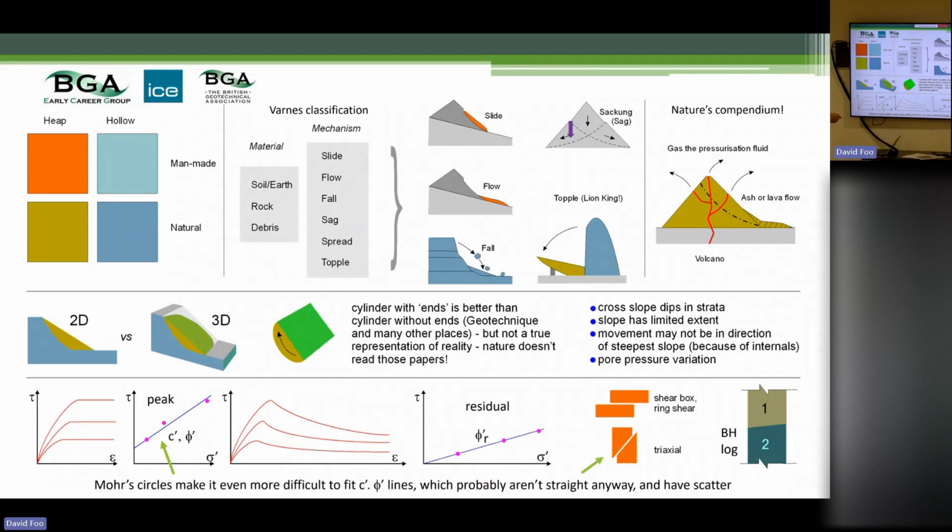And what is a slide? Well, here's a picture of a slide. Basically, the material that moves separates from the parent soil mass or rock mass and moves as a block, generally, or a few blocks, but not very many. If it breaks up into lots of blocks, which flow and mix as they move, then you have a flow. And if they fly through the air, you've got a fall. That's a very simple way of classifying things.